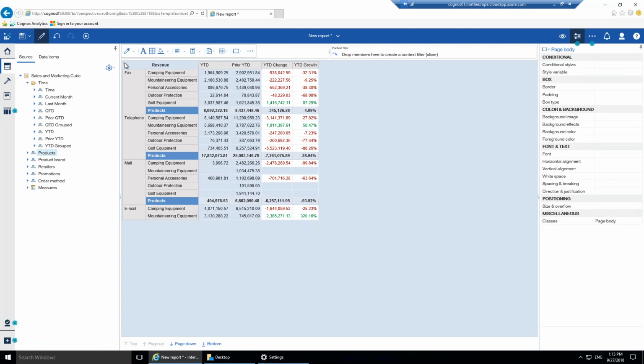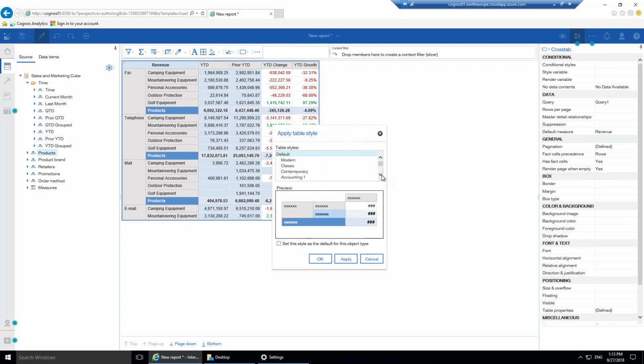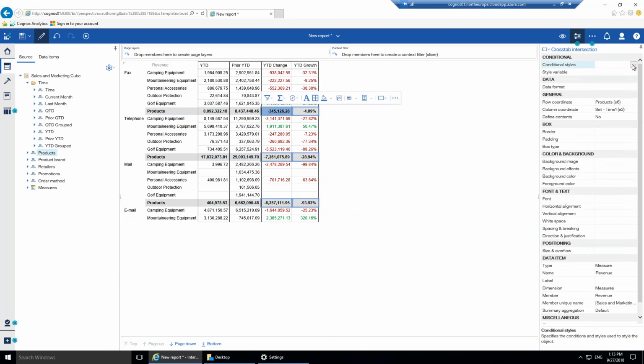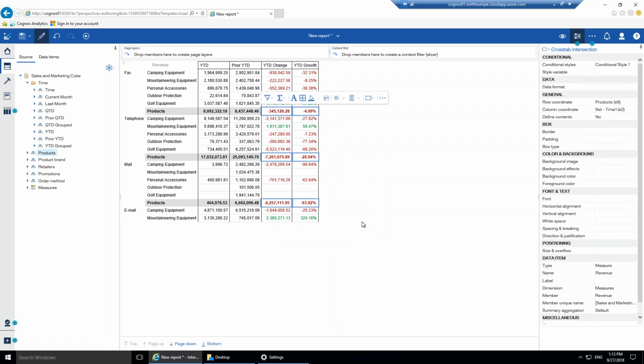Now, if you're not happy with this look of it, you're able to go through table styles here. I want to go for, say, accounting 2. It's nice, kind of neat. I don't have formatting here, but that's okay. I can just jump here to the conditional styles. I already have the conditional styles, so I'll just use that. Okay, there we have it.